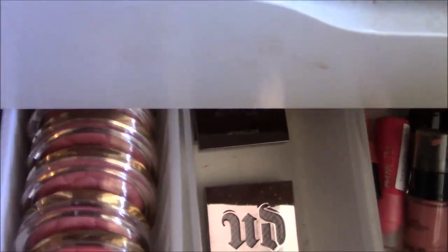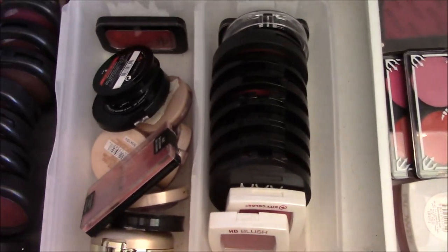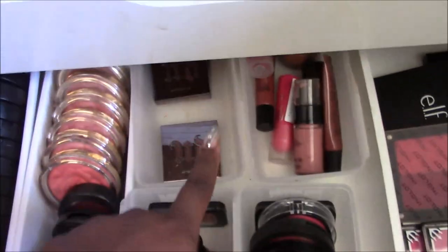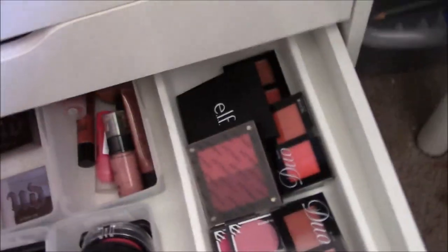We have Milani. These are all my MAC blushes, okay? Then other brands are mixed in from NYX to, what is that? What is this? City Color B Matte Blushes are in here. Makeup Revolution, Urban Decay. Cream Blushes, Small Blush Palettes.